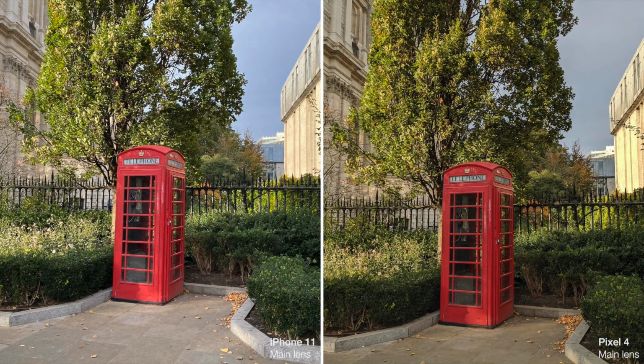The theme continues with this phone box here, and you can now see that the Pixel's colours are a bit more saturated too. The red is a bit richer, although the iPhone's image is closer to what I saw in real life. These images more clearly demonstrate the difference in white balance too, and although this could sometimes change, the Pixel images tended to be warmer.